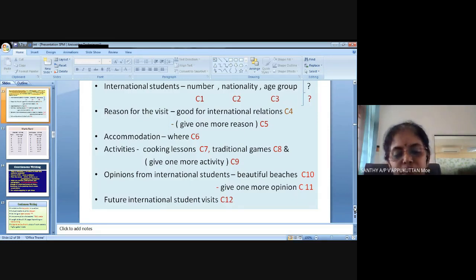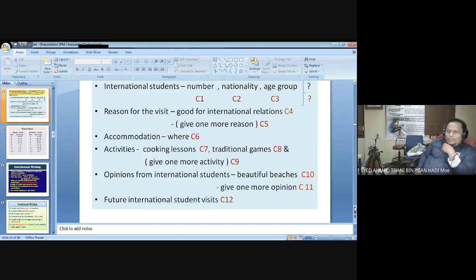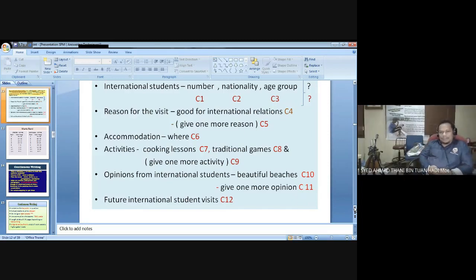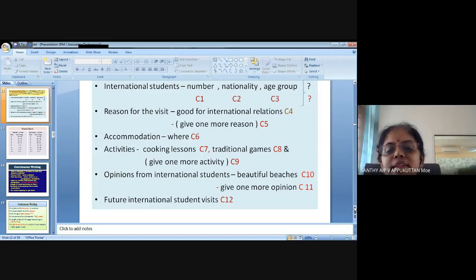Traditional games. What are the Malaysian traditional games? Top spinning, you can say top spinning. What other traditional games do we have? Sepak raga, sepak takraw, that kind of thing. Okay, and give one more activity that you all did.